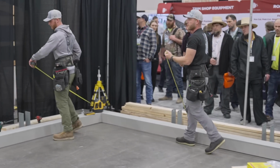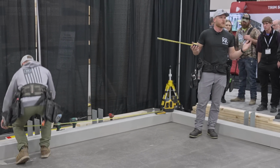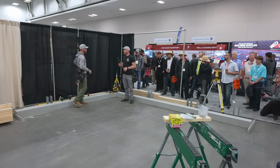Okay, so I'm marking 15 feet. And this is a little bit odd. We're going to do a 5-foot post spacing. It makes no sense at all, but 8 foot was getting too big, and I thought 4 was too small, and it just worked out for my materials.